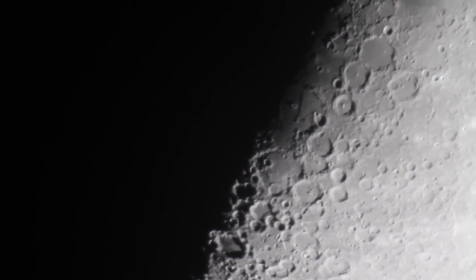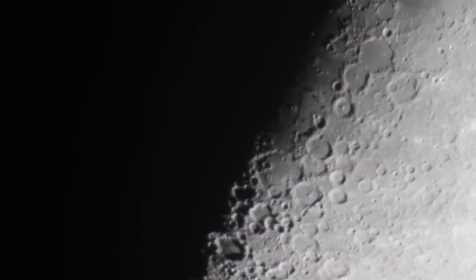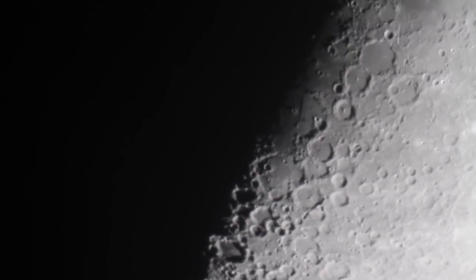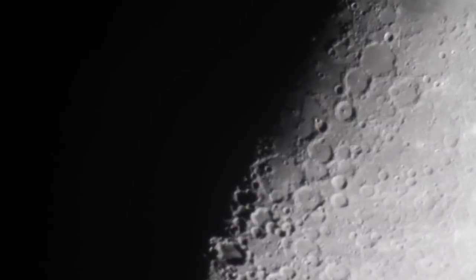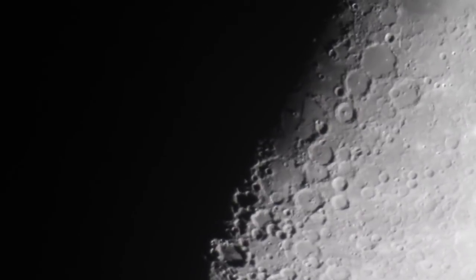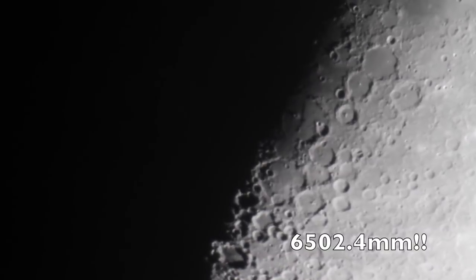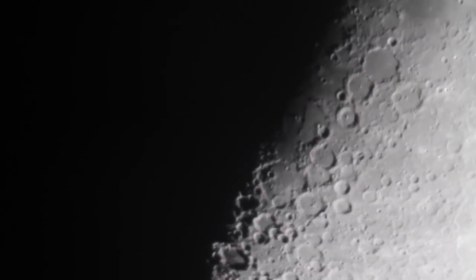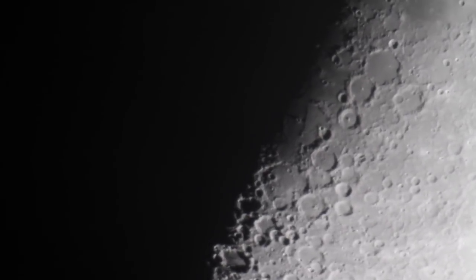So I just thought I'd show you guys what everything looks like with the 2032 millimeter telescope, with the 2x teleconverter, and the crop sensor of the Canon 7D. So everything multiplied together, this gives 6,502.4 millimeters. And the camera wouldn't take any pictures because I don't think it connected right with the teleconverter.